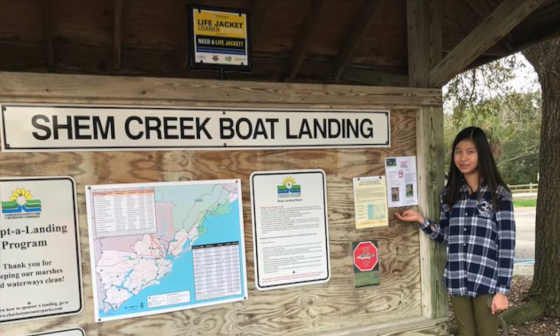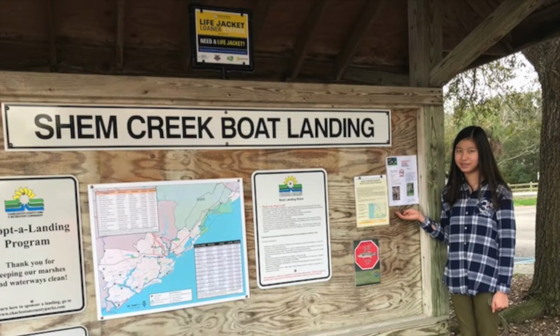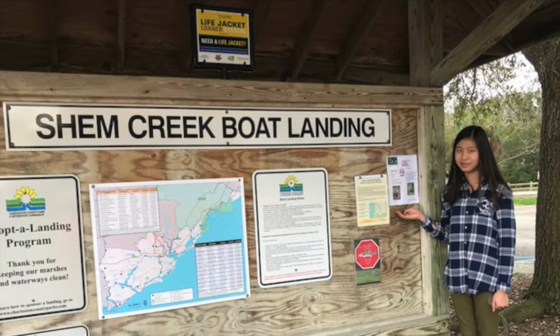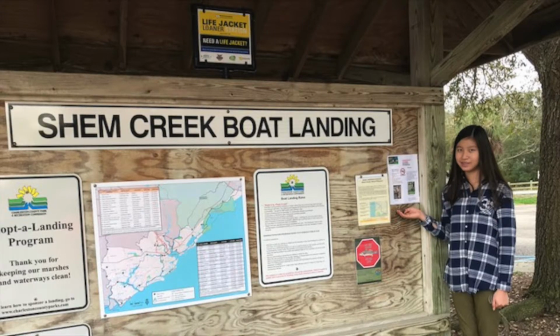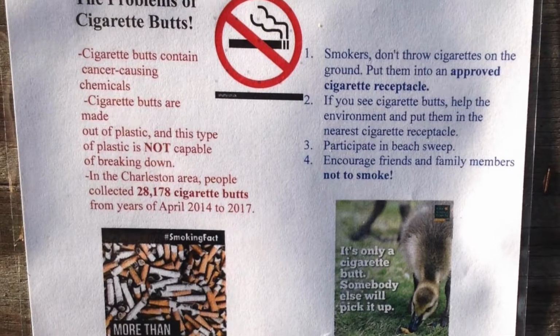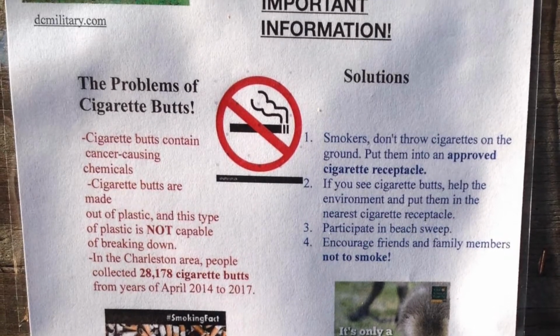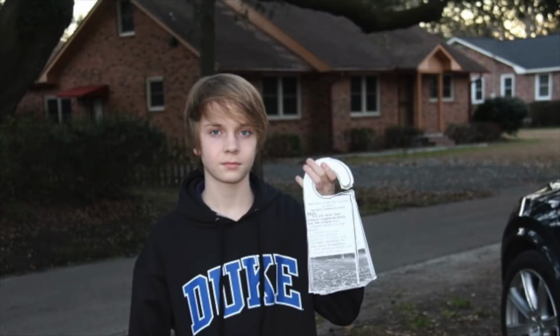Some people do not know that cigarette butts contain plastic instead of just paper and tobacco. We made flyers in order to show people about the waste of cigarette butt littering and how it can affect the environment. I went to the Shem Creek boat landing, and my friend Sanaya went to Wapoo Creek boat landing to hang our flyers. Hopefully, people will respond to us and make the community a better place to look at and live.